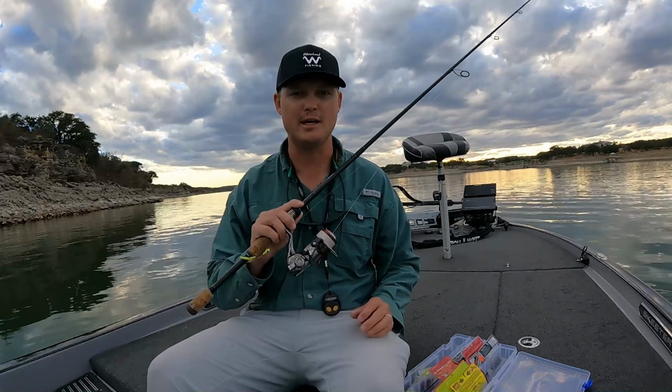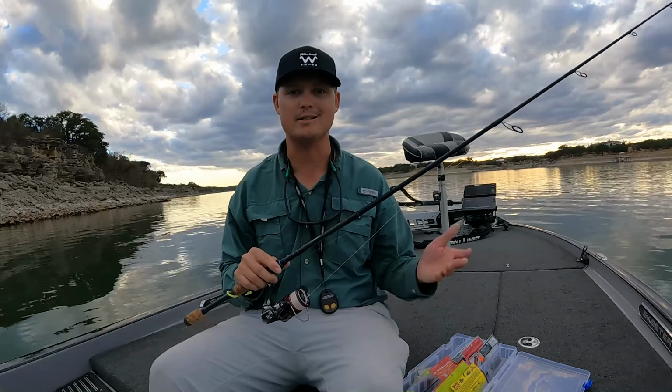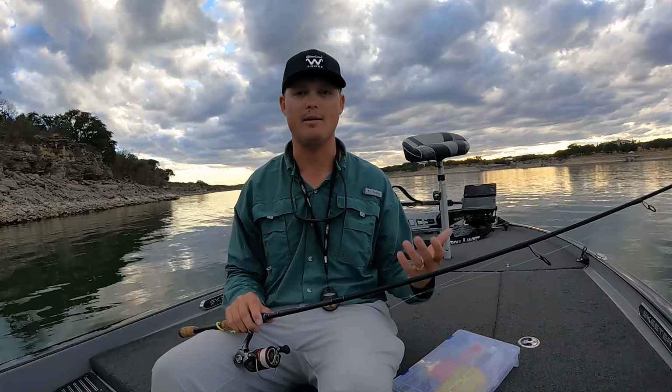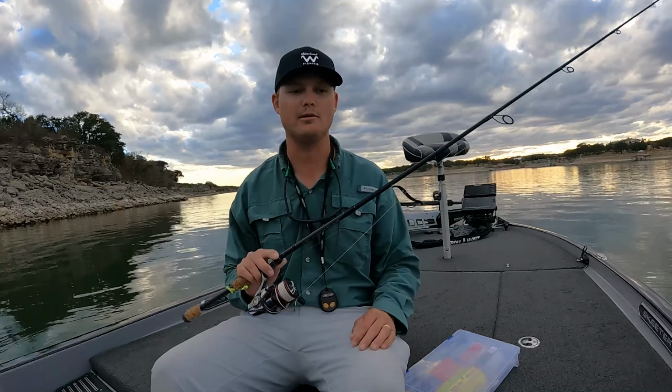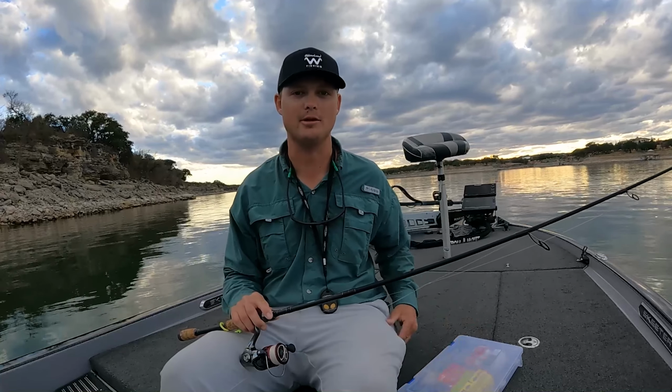As far as rods, we're using a Dobyns 703SF, just a medium spinning rod, but honestly, you can use anything for this. Dobyns actually makes some really nice crappie rods. I just don't have any of them. And then 10-pound braid and 10-pound fluorocarbon leader. But again, I don't think you really got to get too carried away with it. They'll eat it as long as you put it in their face.